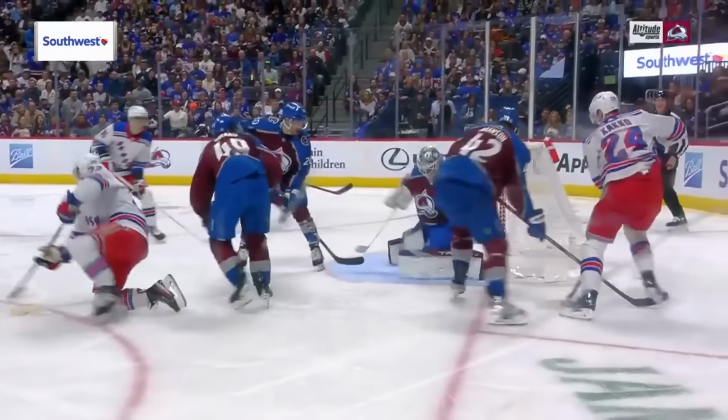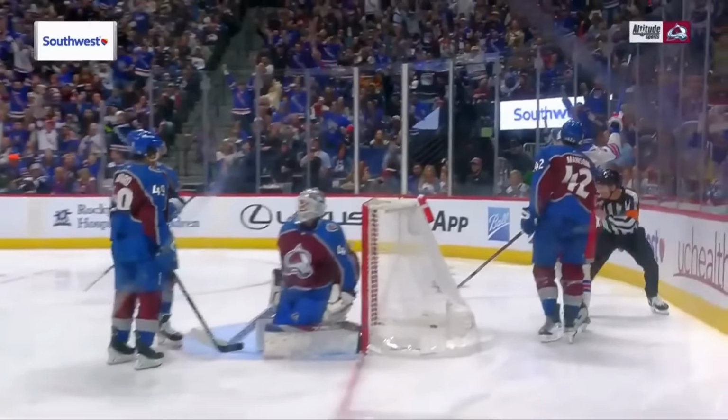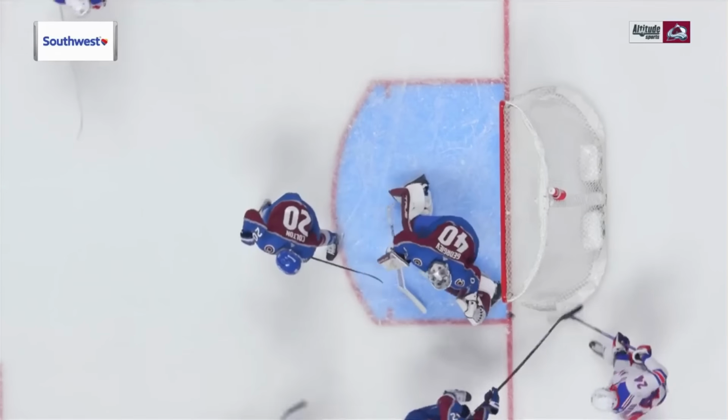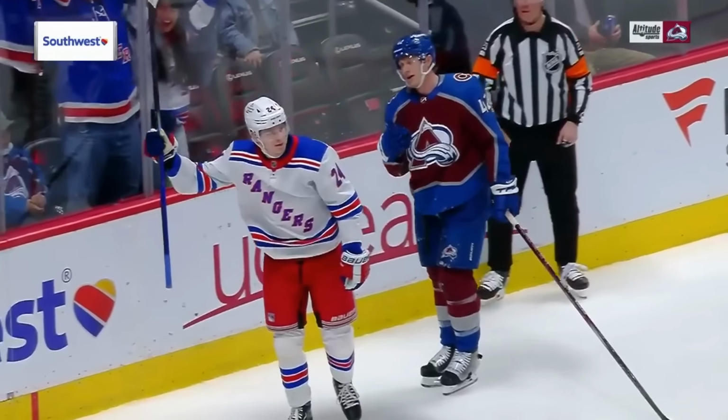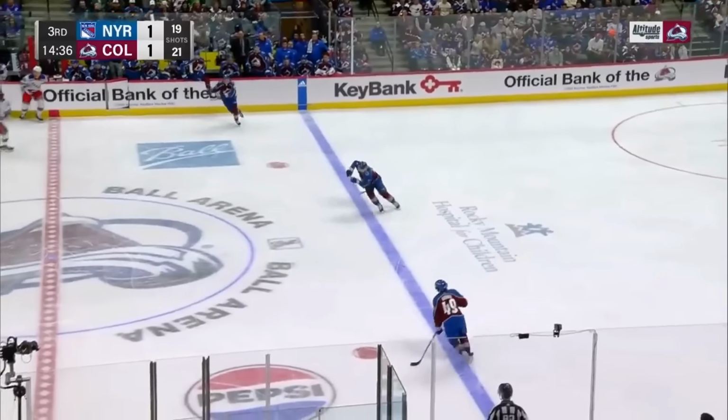So the puck goes back to Kakko. He just whacks at it. Goes right off the glove or the keister of Georgiev. That's a puck luck goal. That's throwing everything at the net. Rangers now need a change.